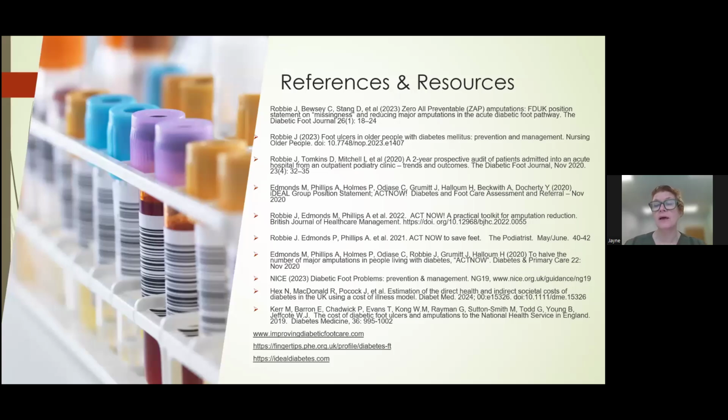If you want any more information about where Act Now has come from and what the provenance of it is, then the references, the Robbie and Edmonds references with Christian also included, are here for you to use, all backed up by NICE guidance, NG19. And then the couple of papers at the bottom are just interesting papers, really. One, probably quite a lot of you will be familiar with, from Marion Kerr and her team, published in 2019 about health economics.